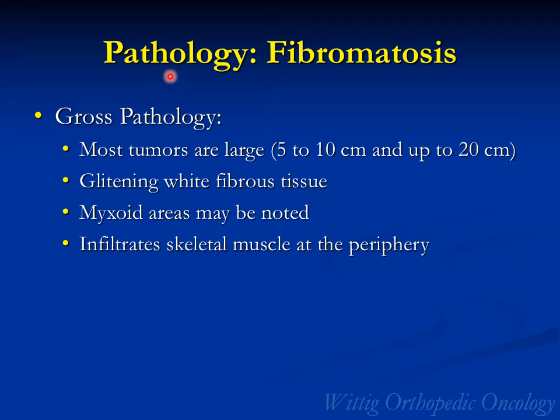Let's talk about the pathology of fibromatosis. Most tumors are large. They're 5 to 10 centimeters and up to 20 centimeters in diameter. You have a glistening white fibrous tissue when it's transected. Myxoid areas or mucinous areas may be noted, and they infiltrate skeletal muscle at the periphery.